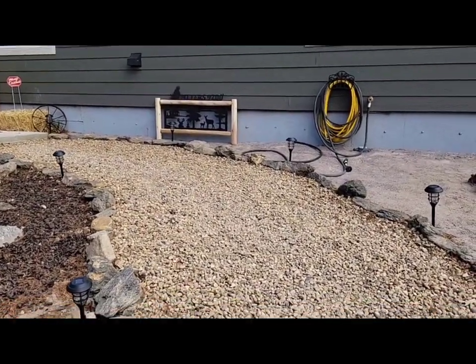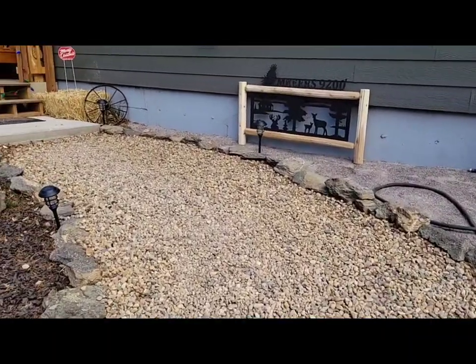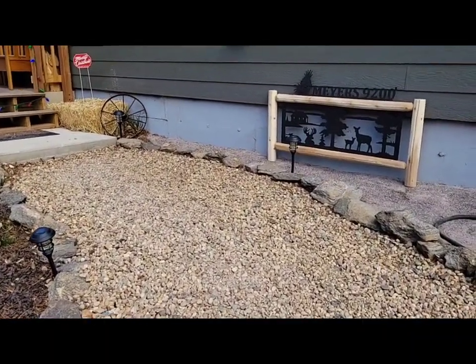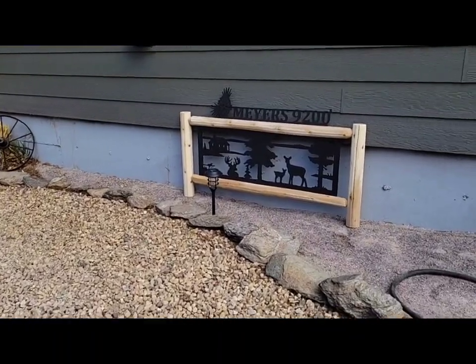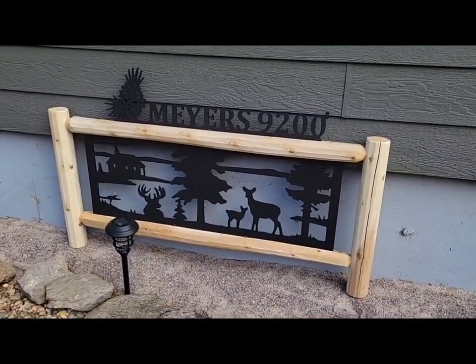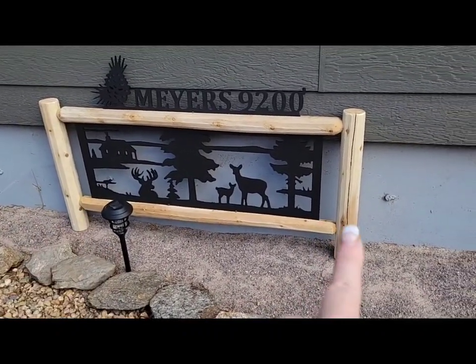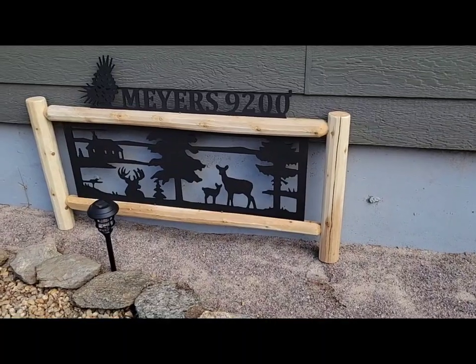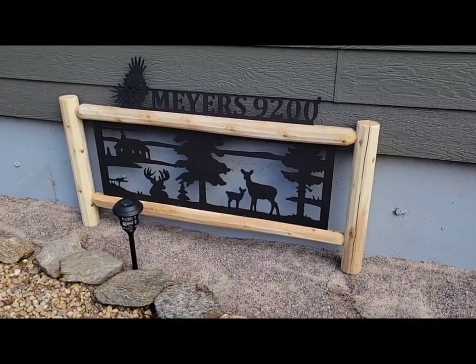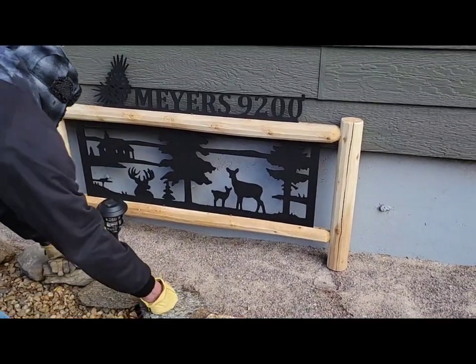Okay, didn't take too long. Honestly, we could even kind of put it right here. Isn't that cool? We're going to put a solar light. We're going to move this one over and then bring one from the back. That's super cool, and it took less than 5 minutes.